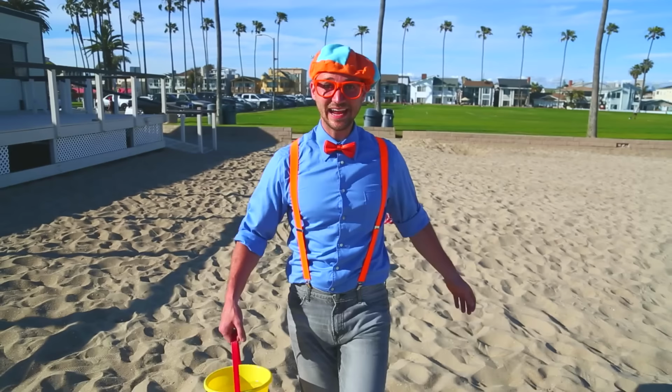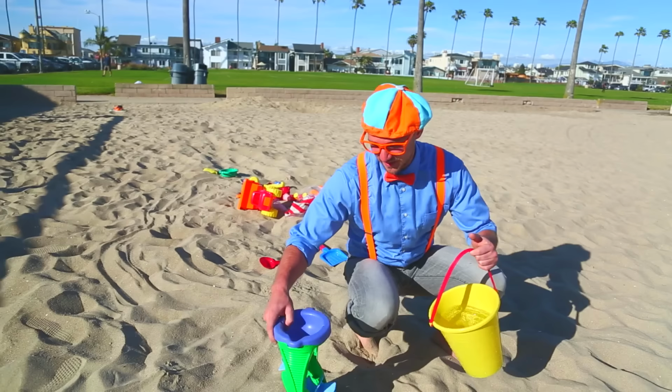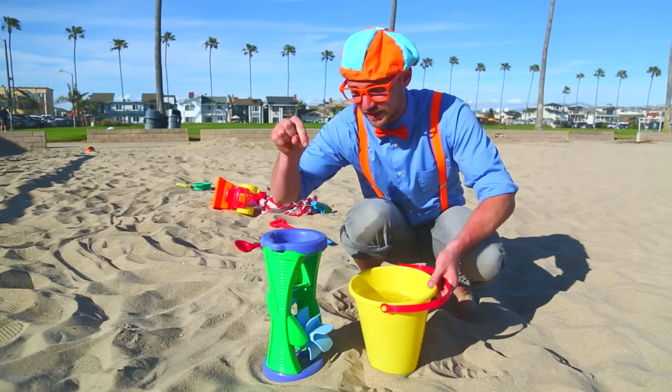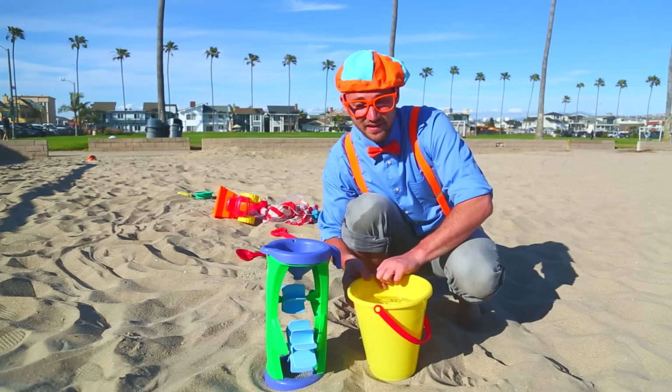Okay, now that we have a full bucket of water, I kinda wanna see what it's like pouring water in here, okay? You know how these spin when we put sand in it? Yeah! Let's see if we pour water that we got from the ocean in here, if they spin. How does that look? Can you see them? Yeah? Okay. Here we go.